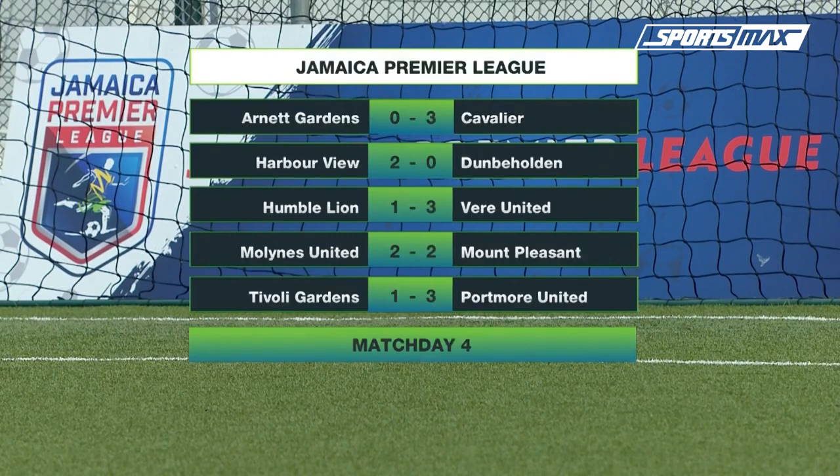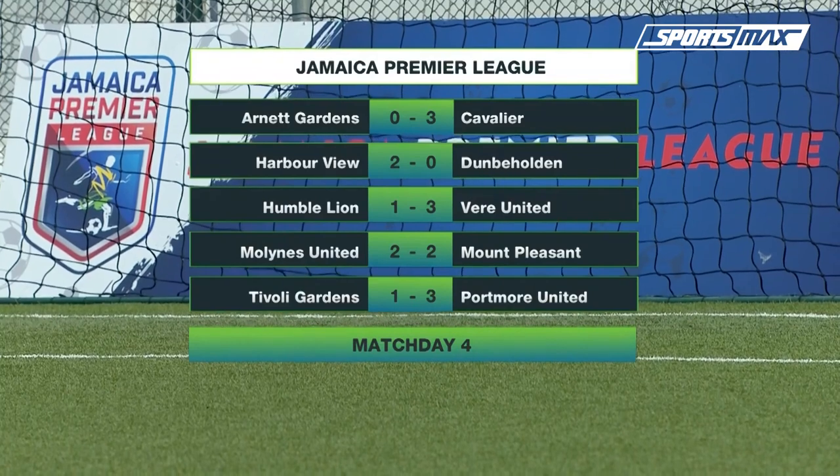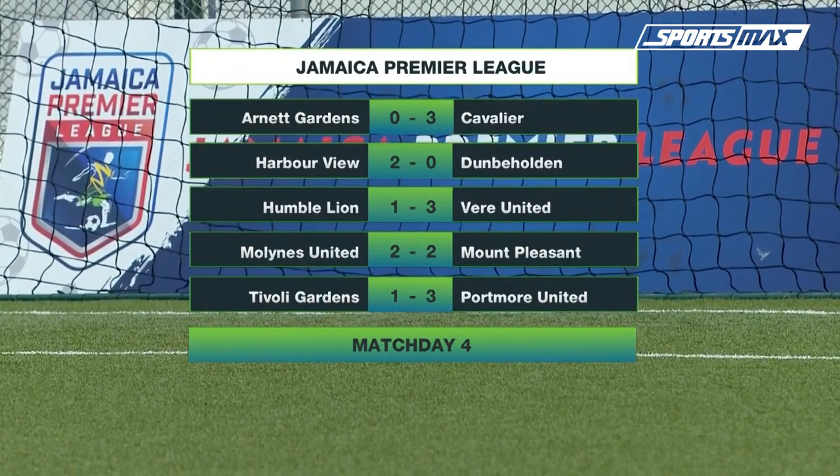Quite a few goals on match day 4 in the Jamaica Premier League, powered by Digicel. Started off with a 3-0 win for Cavalier over Arnett Gardens. Harbour View with a 2-0 victory over Dunbeholden. Vere United with a 3-1 victory over Humble Lion in the Clarendon Derby. Molynes United and Mount Pleasant shared 4 goals, while Portmore United, of course, just now getting away with the 3-1 win over 10-man Tivoli Gardens.